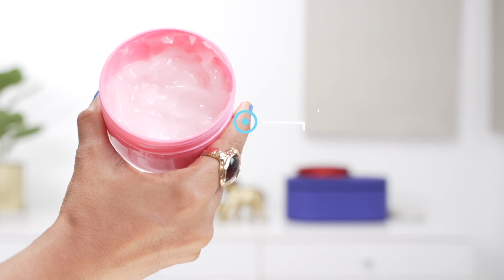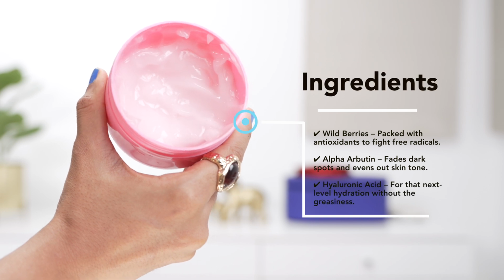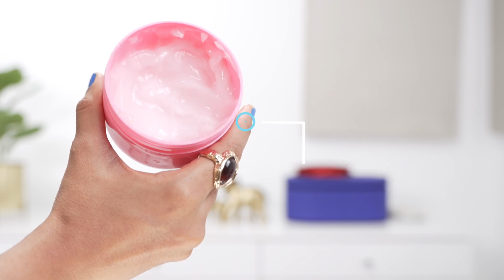And the star ingredients, let's break it down. It is wild berries, alpha-arbutin, and hyaluronic acid. It's like a smoothie of goodness that you can apply on your face. No greasiness, no stickiness. It's like a splash of water on your face. You can see the side where I've applied it and the side where there's no moisturizer, and you can see the difference. And I love how it layers underneath most of my skincare products, sunscreen, and also underneath my makeup.